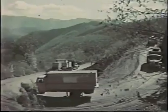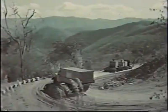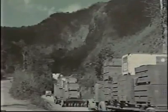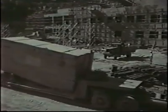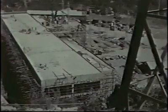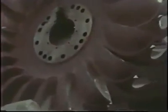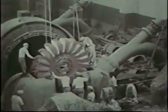The trailers hauling the various parts of the generators from Ong Ban are now on the access road with its hairpin curve, the last but tricky course to the power station. Within the building, the erection of the turbine generators is underway. The setting of the runner.